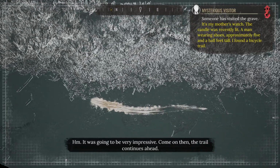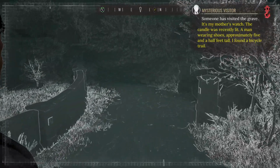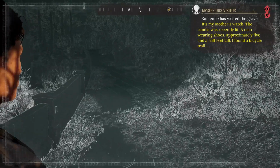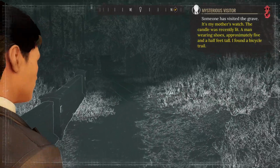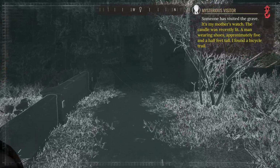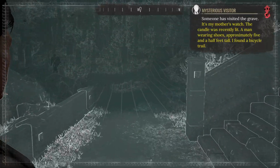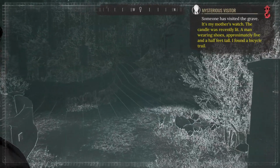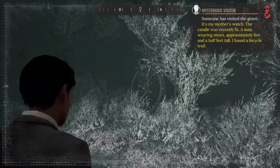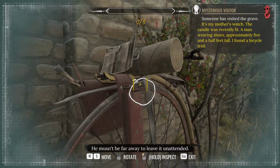That looks going to be very impressive. Come on then, the trail continues ahead. Alright, jeez. You don't have to say it that way. Whoa, what is that bicycle model? I forgot that old bicycle models used to be so absurdly tall. There it is. He mustn't be far away to leave it unattended.